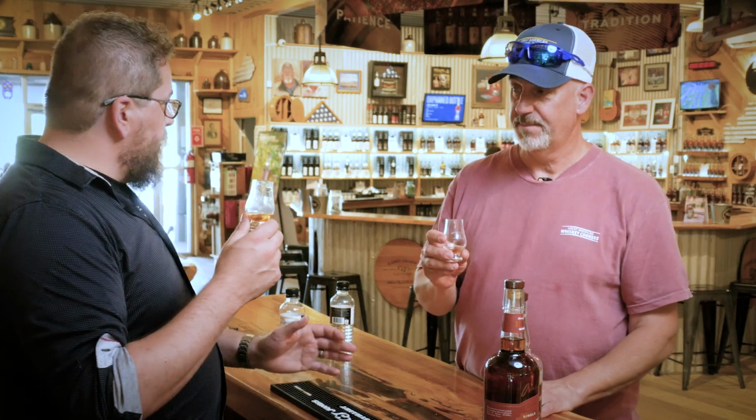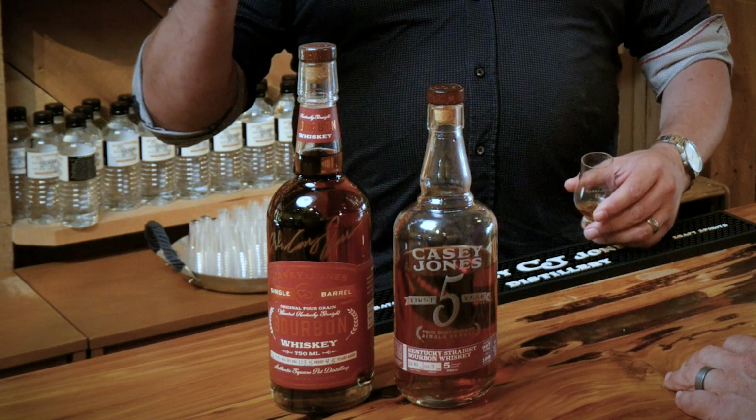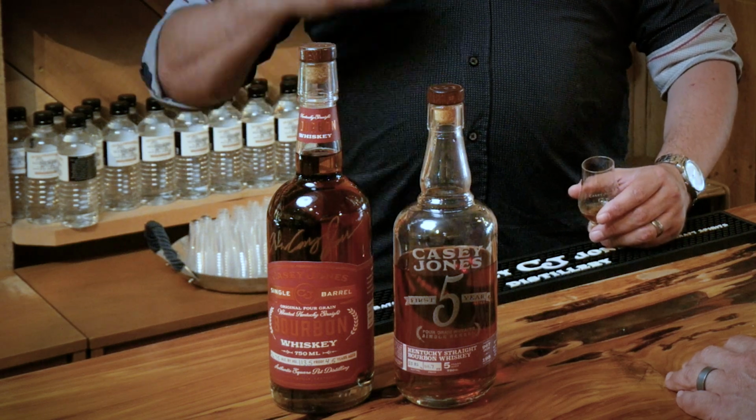You said this is a single barrel. You only have a couple bottles left. I've got a few bottles here at the gift shop right now. Are you going to do this on a regular basis? Yes, we'll continue to do single barrel releases, which is why I brought the other bottle out. Normally they would look exactly like this. These barrels are all slightly over 5 years old. We'll continue to do 5-year-old single barrel releases after this. This was just the first one.